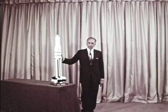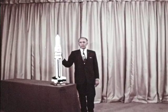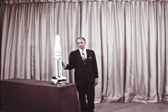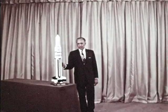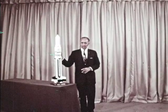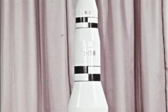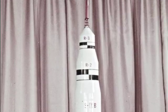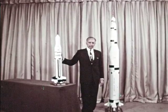Some of the problems and the totality of the problems that have to be resolved may become apparent to you if you compare a model Saturn C-1 vehicle, as you see it here, with the same scale model of a Saturn C-5 vehicle as it will be used in the manned exploration of the moon.